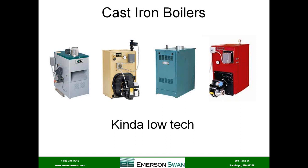This is what's out there. It's a representation of your cast iron boilers. And they haven't changed very much in the last 50 or 60 years. They've gotten a little bit smaller, not a lot. They all pretty much weigh the same. They all pretty much have the same amount of water. They all work the same way. The only difference is the color of the jackets.